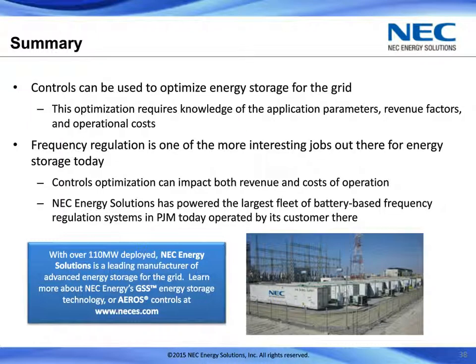Frequency regulation, as we've demonstrated, is one of the more interesting jobs out there for energy storage today, since it controls the optimization and can impact both revenue and cost of operation. NEC Energy Solutions has powered the largest fleet of battery-based frequency regulation systems in PJM today, operated by its customer there.